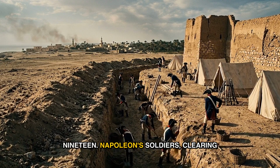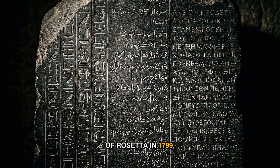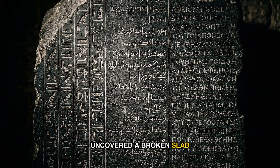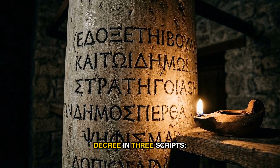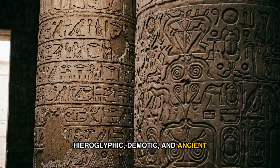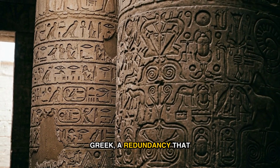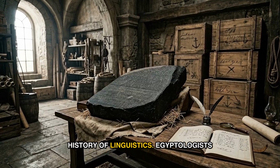19. Napoleon's soldiers, clearing ground near the town of Rosetta in 1799, uncovered a broken slab of black granodiorite inscribed with the same royal decree in 3 scripts: hieroglyphic, demotic, and ancient Greek, a redundancy that would turn out to be the single most valuable accident in the history of linguistics.